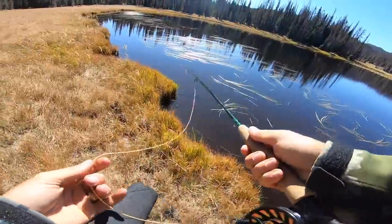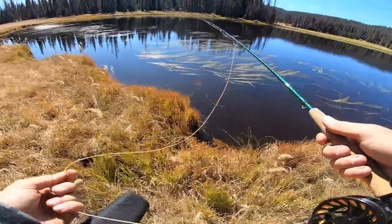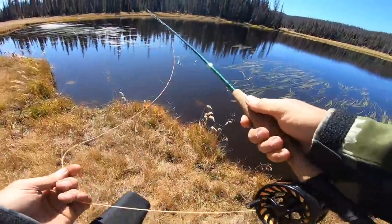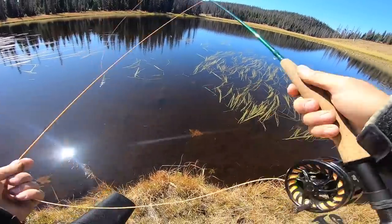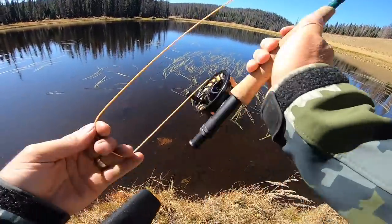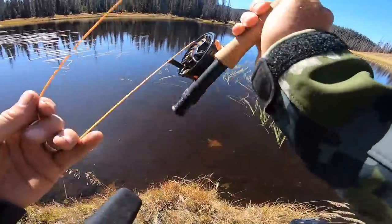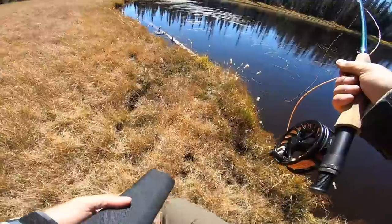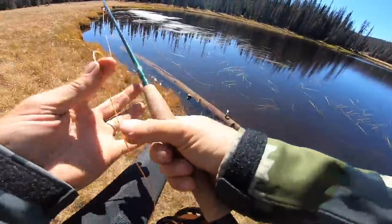Well, you guys, I am not sure that there are fish in here. There's these little pollywog things. I say pollywogs, they're like little salamanders. They have legs. They're like tadpoles with legs. But I'm not seeing any trout swimming around the edge, and I think I would definitely see those if they were in here. Especially with all this vegetation around the shoreline.